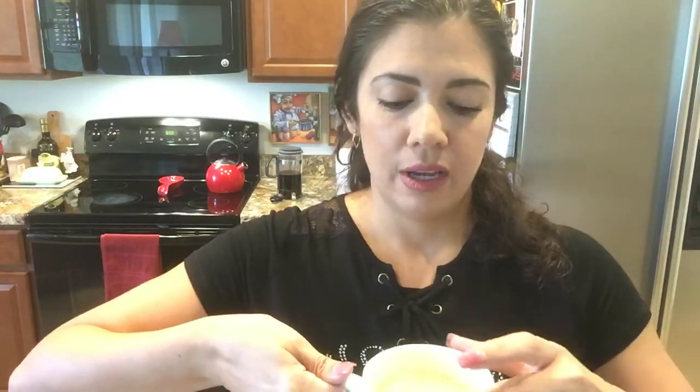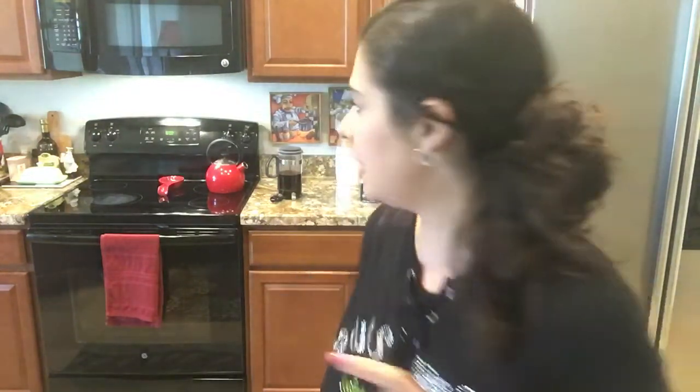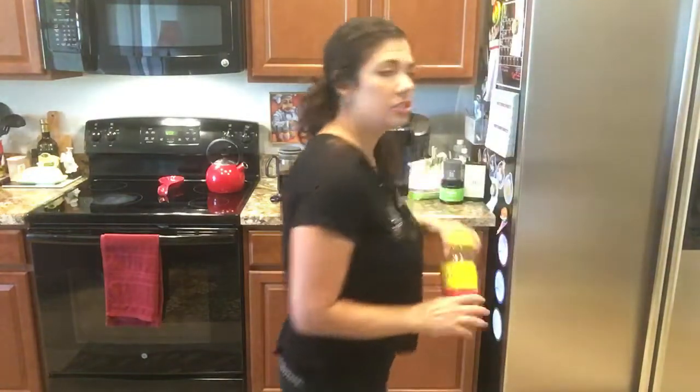Now you can doctor this up. You can add sugar-free syrups to it. You don't want to add sugar. That's going to defeat the purpose of what this coffee does. You can add half and half, heavy cream, anything that's a good high fat. If you like a stronger coffee taste like I do, I usually add just a scoop of instant coffee, and that gives it that extra coffee flavor and strength.